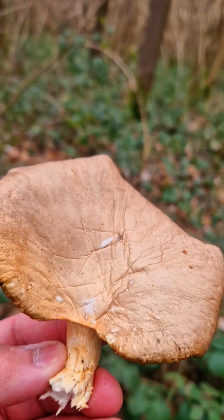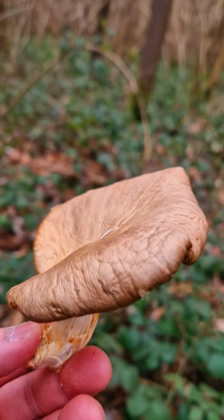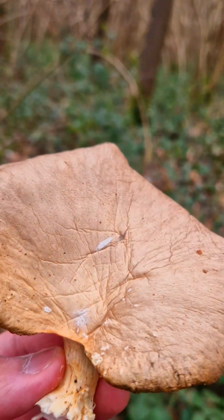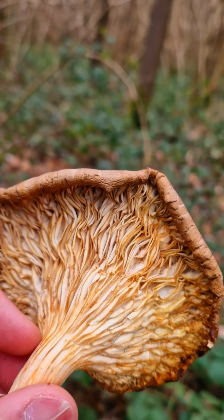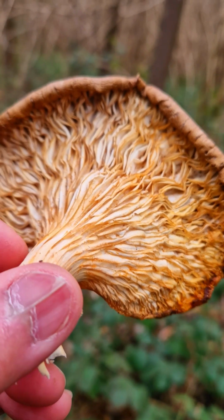But I think if you can still manage to get those, this is still quite edible because it's dried already. And it smells very mushroomy. That's your oyster mushroom.